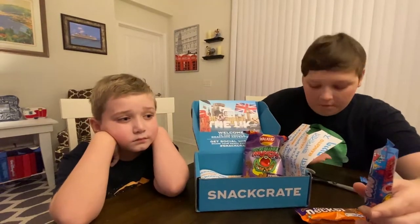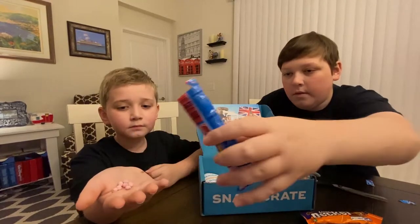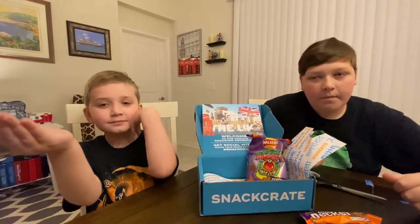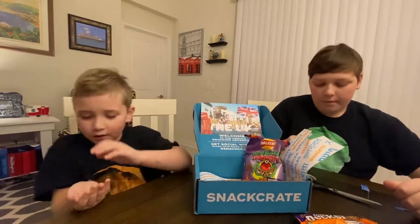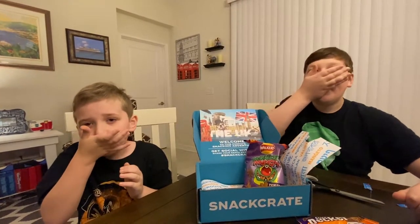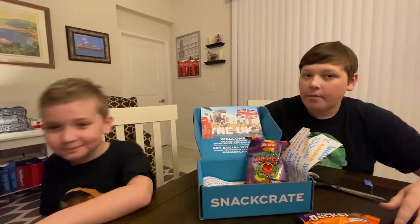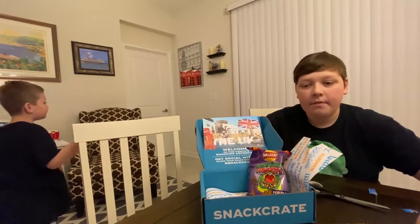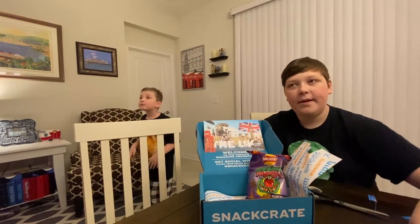Okay. This miniature candy packs a big flavor. Enjoy the crunchy outside and the chewy center of these delicious strawberry flavored treats. I mean, it looks powdery. Mm. Wow. Those are good. That tastes like strawberry. Yeah. Ooh, those are delicious. They are really good.